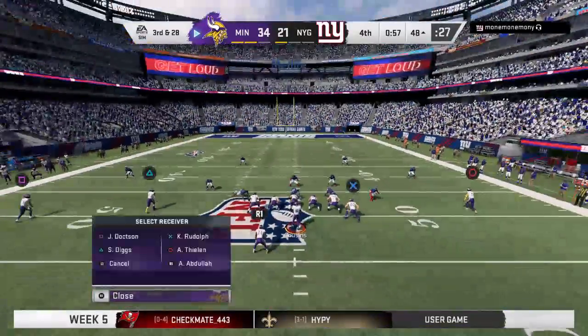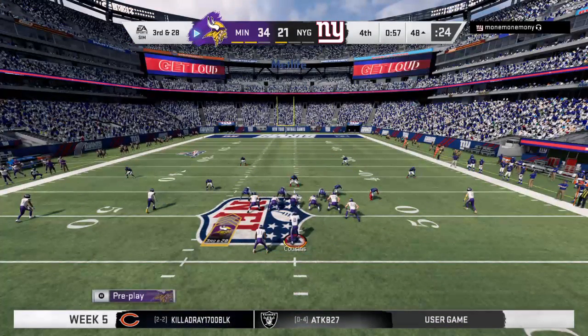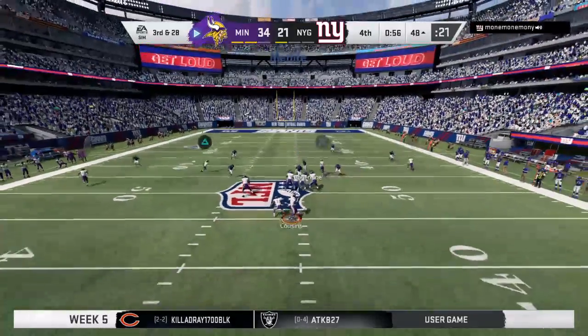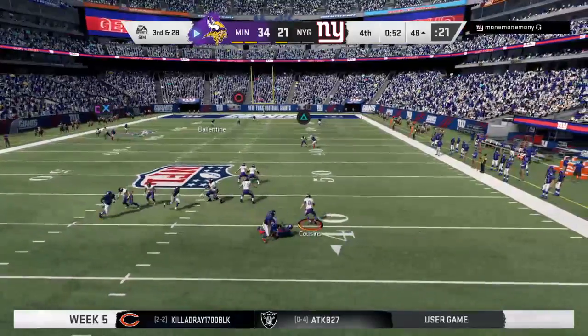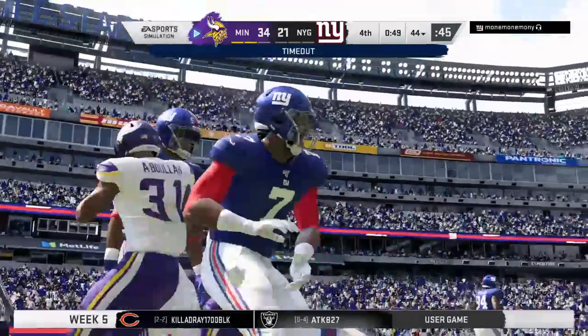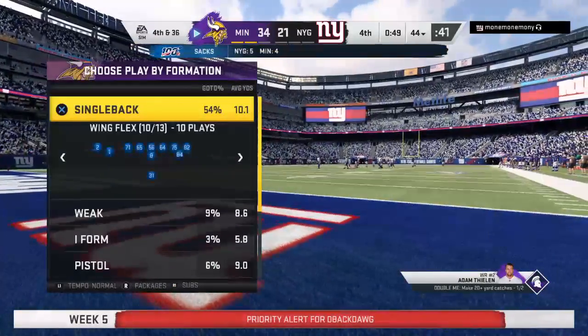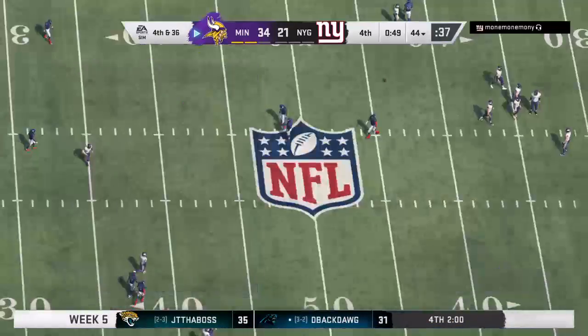So now after the sack, Cousins and the Vikings come up here 3rd and long. Mike 7. Throwing is Cousins. Escapes the sack. And the pressure gets to him again. The Giants going to burn their 3rd and final timeout as they get the stoppage with just under 50 seconds remaining in the 4th.